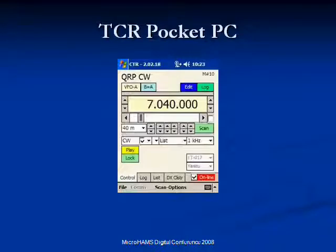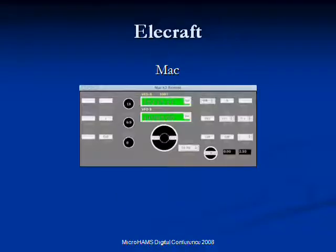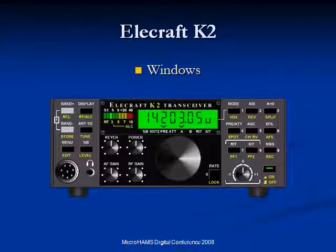It runs pretty good, I think. I haven't tried it, but it looks cool. Electraft, I pulled from the web. You can run it on Mac, you can run it on Windows. I like that interface. It looks similar to the real radio. Anyway, let's try a repeater. Kenny, you said 698.